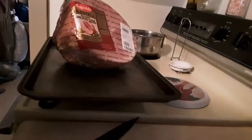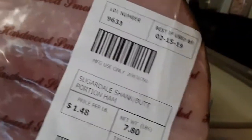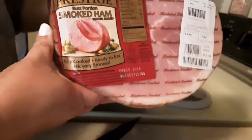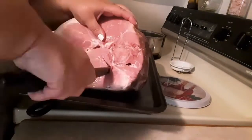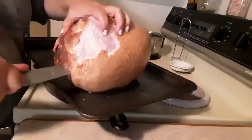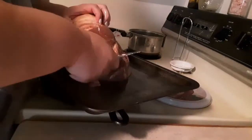So I bought this bone-in ham, and it's a 7-pound ham. I got it for $11.54. I've just had it in my freezer, and I'm just going to cut the bone out of it. And there's really not an easy way to do this, but I'm just trying to get all the usable meat off from around it. This is all meat that you can't really slice very well. Cut it in chunks, and then I'm going to dice that up.